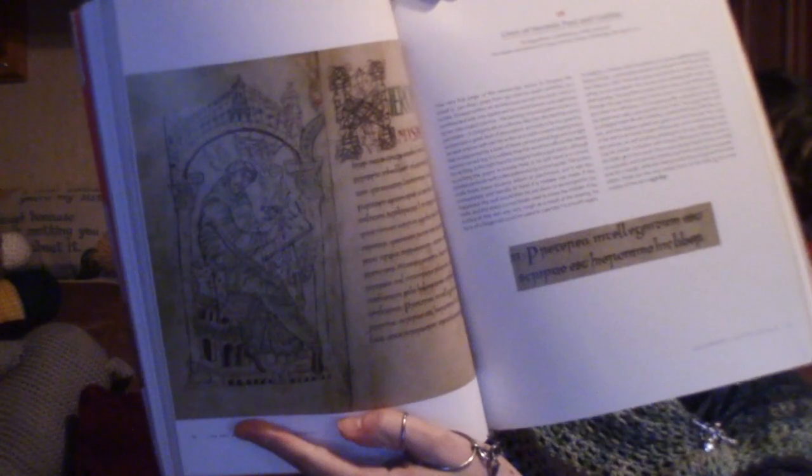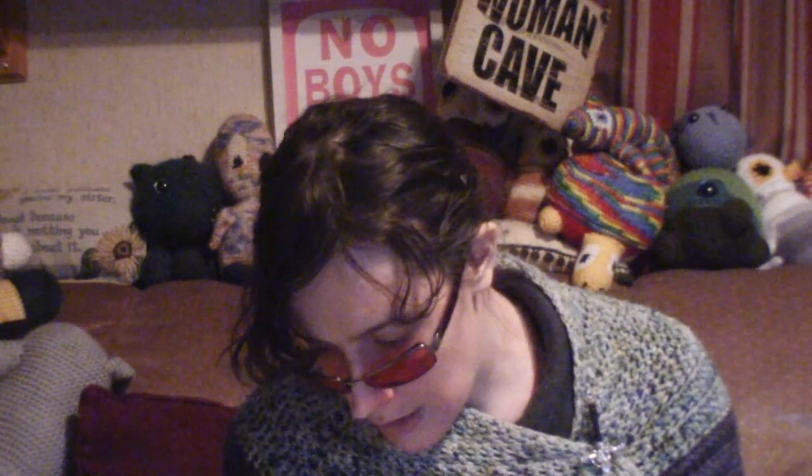This one, right there, Lives of Hermits, Paul and Guthlac, St. Augustine's, Canterbury, 9th century. So it talks about the different manuscripts as much as they can, like the Book of Kells, the St. Cuthbert Gospel, early papyrus codex. So this one I look forward to.